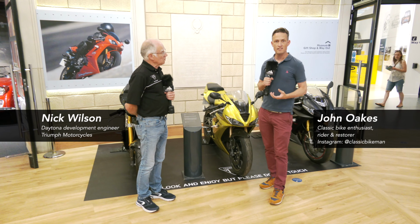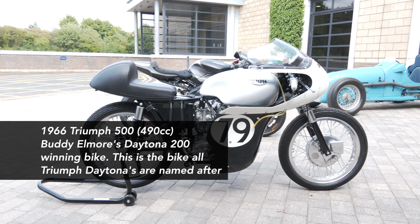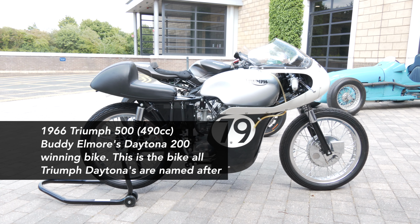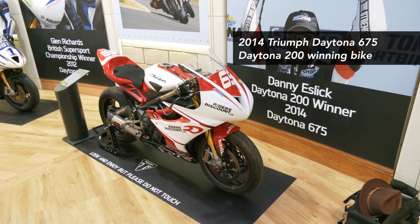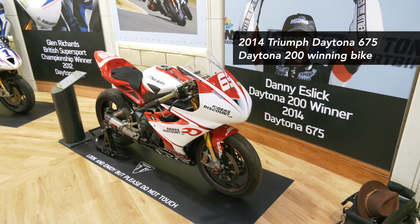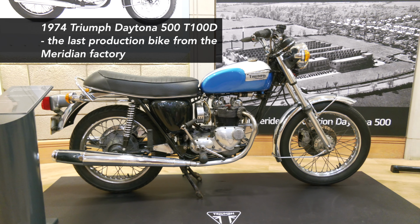So we're here now at the Daytona exhibition in the Motor Museum at Gaydon, and on display here is everything from the first bike in '66 through to the modern triple-cylinder bikes that we recognise from the Hinckley period of Triumph. Nick's going to show us some of those highlights and examples of what you can expect to see here at the exhibition.